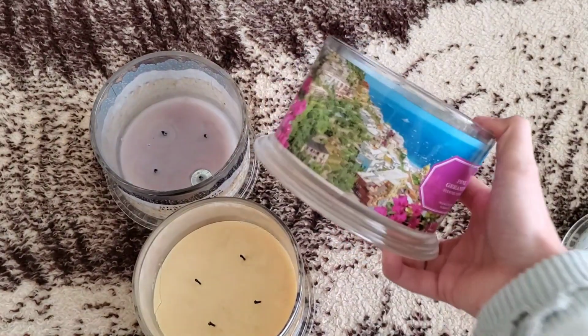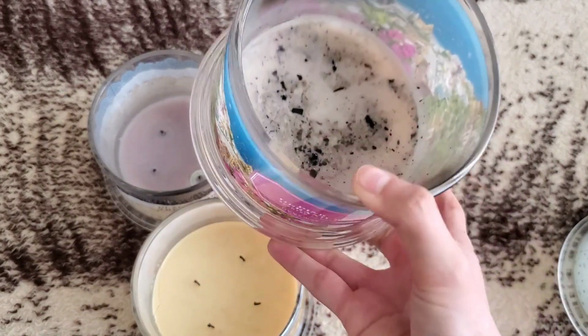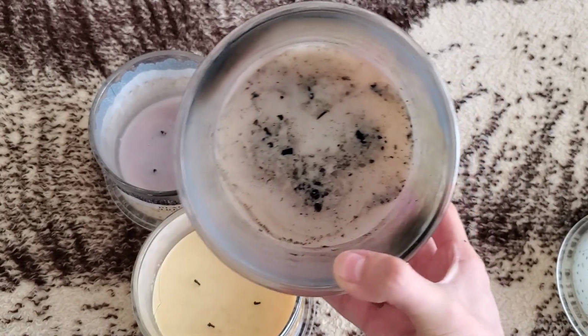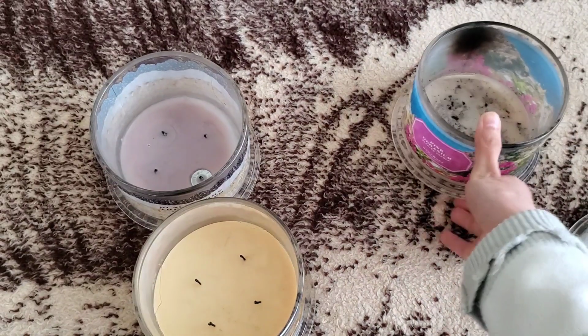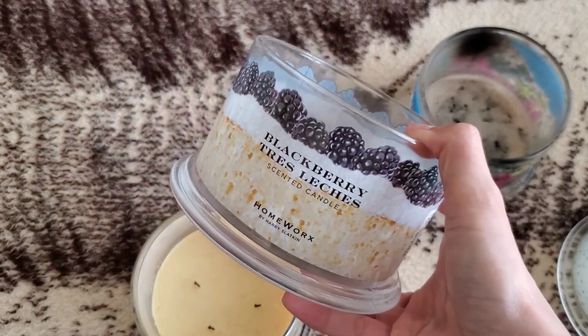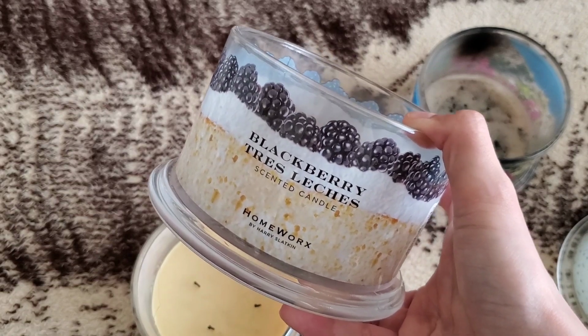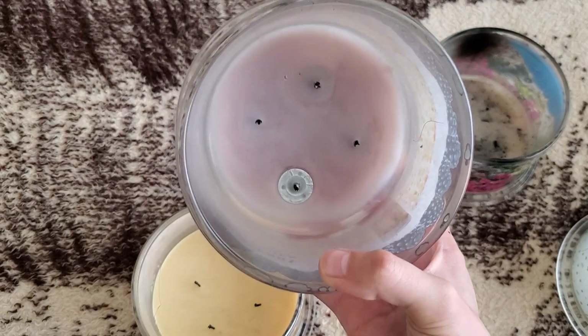All right, so here we have Pink Geranium. I didn't like the scent hardly at all, and it ended up looking like a marble cake, and there was a lot of fallout on the sides and in the wax. It was also a little bit light for what it was. And then for Blackberry Tres Leches, it was not at all, to me personally, what the fragrance notes would suggest, and I had falling wicks. No fallout or sooting though.